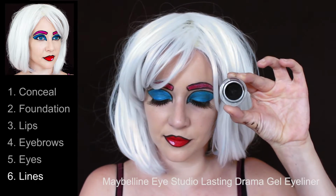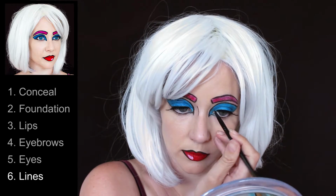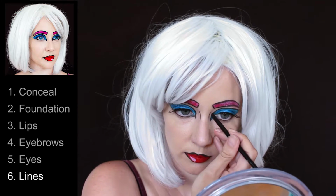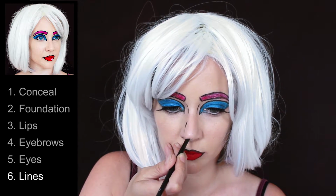But if you want to get a bit more fancy, then we're going to start adding some lines to the face. I'm taking my black gel liner because clearly I have given up with the pen by this point in the video. And I'm basically adding lines to the contour points on my face.